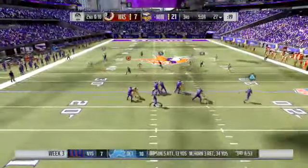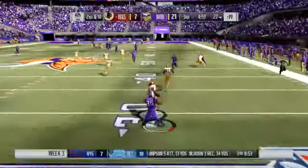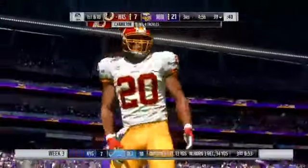And 2nd and 10, he'll look to throw again. He's going to wind up and air it out. Oh, and a bad throw there. It's intercepted. Picked off at the 25. And the return stops at the 39-yard line.